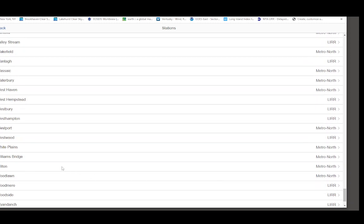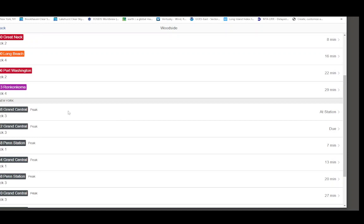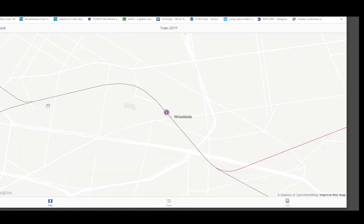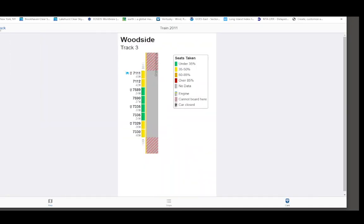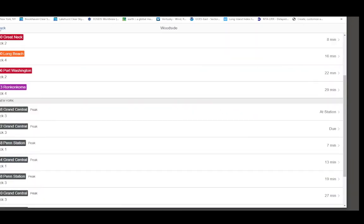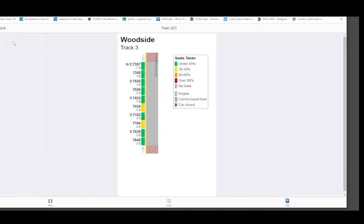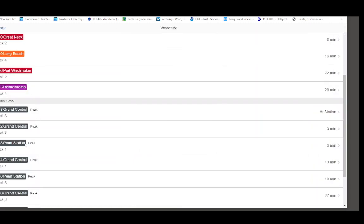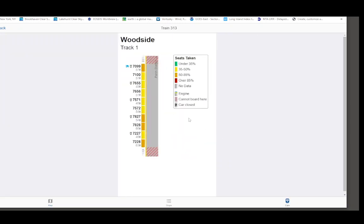Let's take a look at Woodside. So maybe we'll be able to pick up a few more trains here that are coming in. All right, here's a 6:38 Grand Central. This is a Ronkonkoma train. Not too crowded there. Another 6:42 to Grand Central. This is a Babylon branch train. It's not too crowded. 6:48 to Penn Station. This is coming off the Port Washington branch. That is kind of crowded.